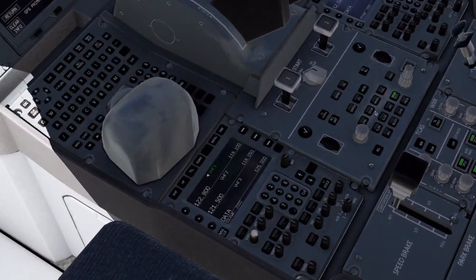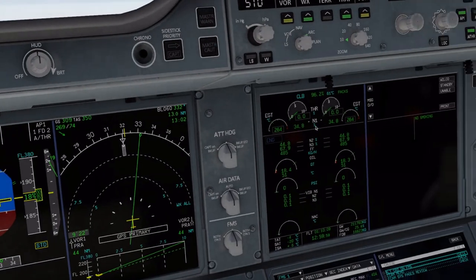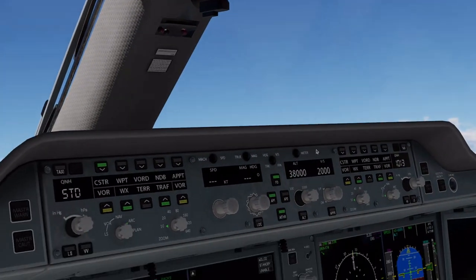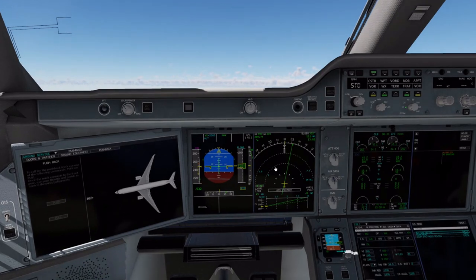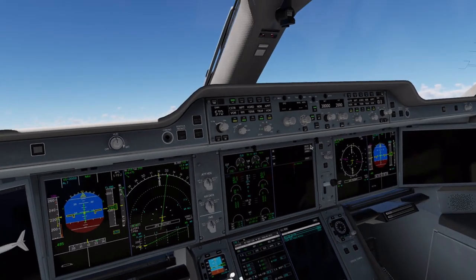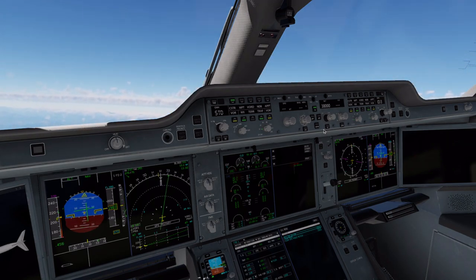Bring up the engine page. Is everything all right with the engines? We've got no thrust. We've got N1, we've got N2. Gonna turn off the auto throttle. That'll give me a warning. I have no throttle control. Okay, so I can't keep climbing. Gonna have to take over a moment here, otherwise we're gonna stall.